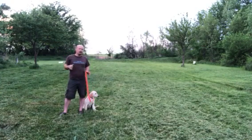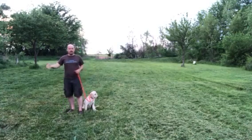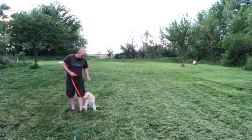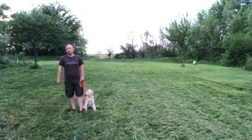So those are the 3 things that we're working on and building on as our obedience foundation. And really, Annie has a great foundation. As you develop this throughout her life, she's got a great footing and she understands these commands very nicely. And the bottom line is she's a team player. She likes to work with you, so it's all good.